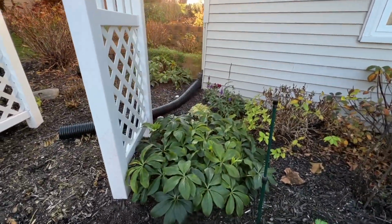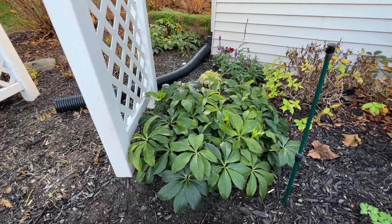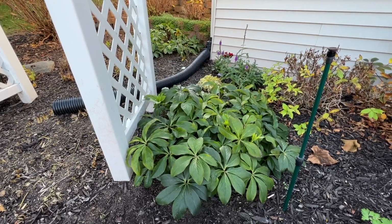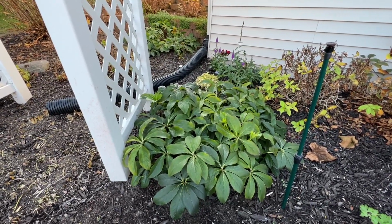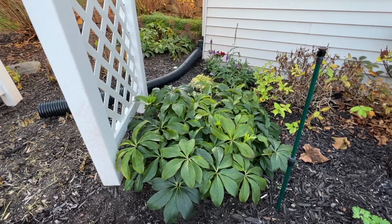Next to the trellis here is a hellebore or Lenten rose. So that's going to be a spring blooming perennial. Sometimes I will trim that back in the fall, but this year we're going to just leave it up because, I don't know, sometimes I like to see one year to the next which does better.